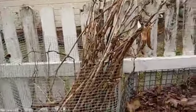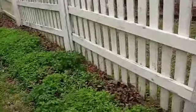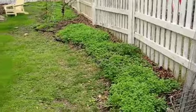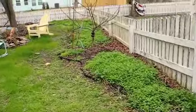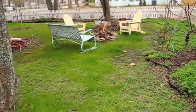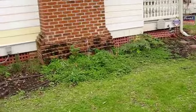Old okra. And there's still some pods on here that eventually I will pull seeds from. And if I go around here, you can see that I've planted winter peas all along the edge of the fence here. Winter peas and actually crimson clover. And then here's my little fire area, which I haven't been able to use at all because it's been so dry and windy. And the roosters are providing beautiful background noise.